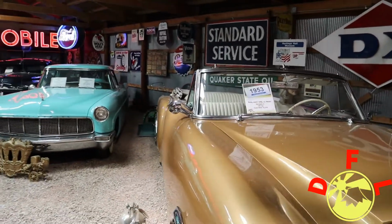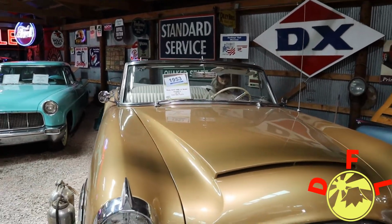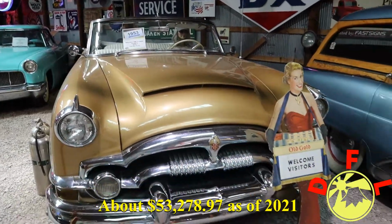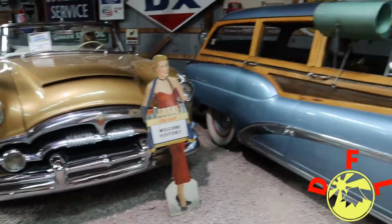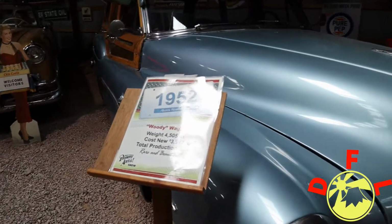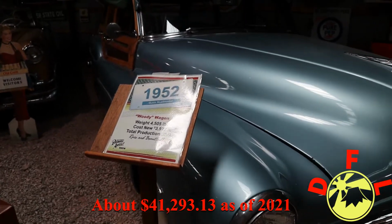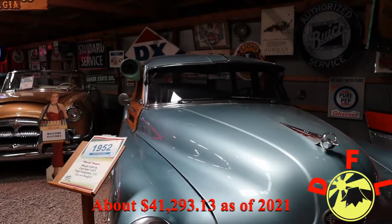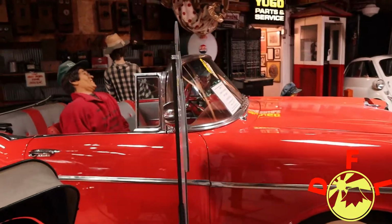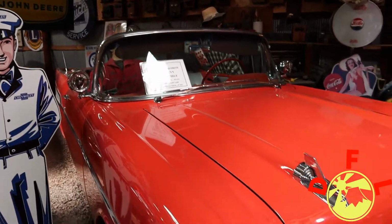And here is a 1953 Packard Caribbean. It says it's very rare. There's only 750 made, 180 horsepower, and it cost $5,200 brand new, which back then was quite a bit. I mean, still quite a bit now, but not for a brand new car. Here's the Woody wagon. It says that it cost about $4,000 new and only about 360 of them were made. Nice. And a Chevy convertible.